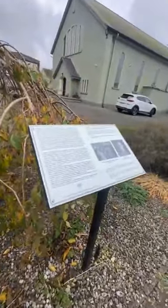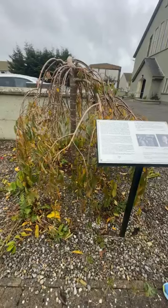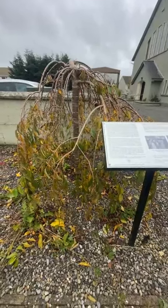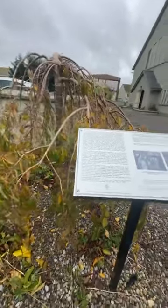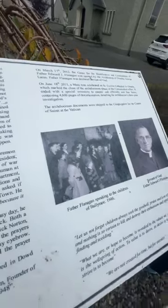So here, our last tree in the garden is a weeping willow, and that is to represent Father Flanagan's passing in May of 1948, when he was in Berlin in Germany undertaking work for the President of America at the time. And it talks about Father Flanagan's current cause for canonization, which is in Rome. And you can also see a beautiful picture there of when he came to visit Ballymole in 1946 and speaking to the children of Ballymole then. Mm-hmm. And that was his last visit to Ireland before he passed shortly after. So I'm so glad he could come back and everyone could talk to him more about his mission.